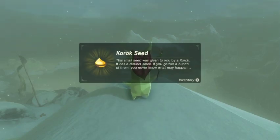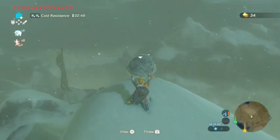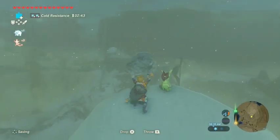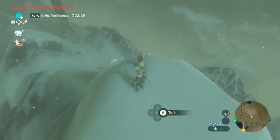Yeah, you found me! Bye-bye! Goodbye! I think I needed 40-some seeds to do another weapon slot, so that's good.